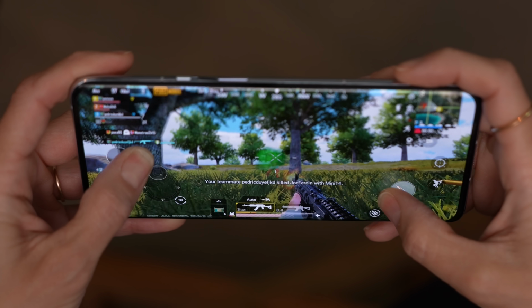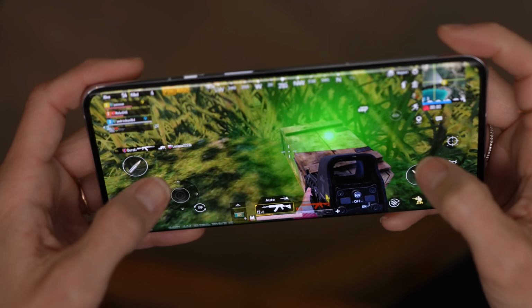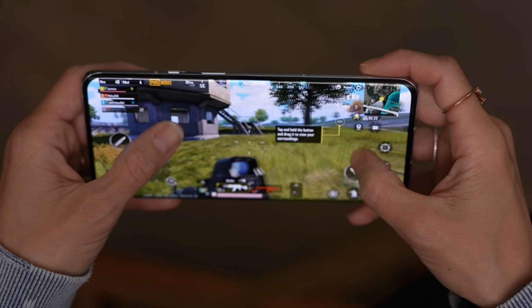So just imagine if you're playing a first-person shooter like PUBG, you're gonna have a significant advantage over other people who do not have this Hyper Touch display. Typical syncing speeds between the processor and display is 60 or 120 hertz, but with Hyper Touch, they've been able to increase it to 360 hertz. That is a pretty significant increase in response time, and if you've ever played any type of first-person shooter video games, you will know that that is one of the most important things.